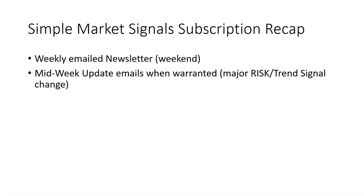Now let's recap what you will get with your Simple Market Signals subscription. With your subscription, you will receive the weekly emailed newsletter, which goes out on the weekends, that will include all of the content that we just talked about, plus you will receive midweek update emails when warranted. So if there's a major signal or trend direction change in the middle of the week, we're not going to wait until the weekend to get you that information. We're going to send a midweek update email to get you that information as soon as possible.